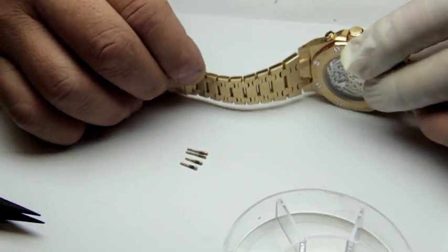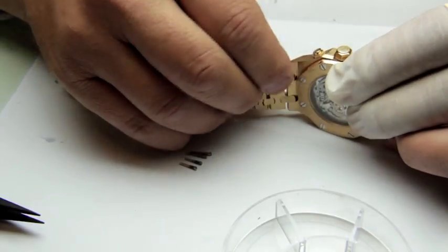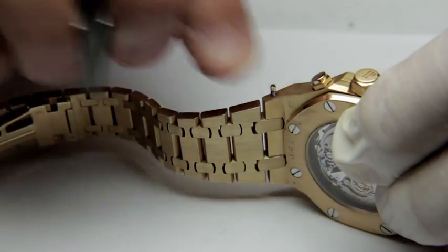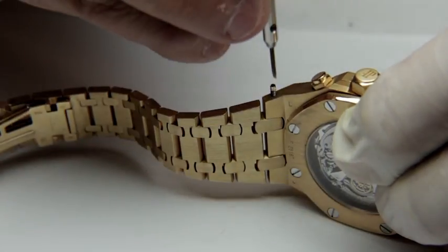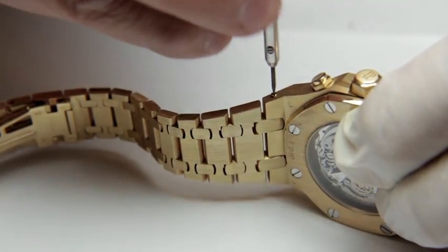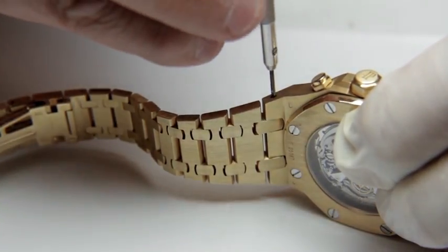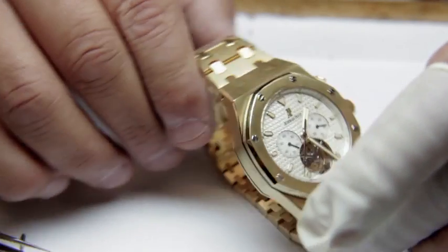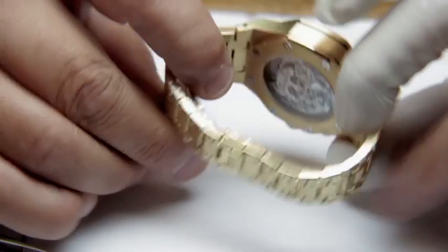At this point, all restoration work has been completed. The case and bracelet and the movement are now brought back together to complete the process. The watch is now back to being a wonderful masterpiece of time. Gray & Sons perfected the watch from the inside out, giving it a second life.